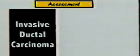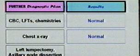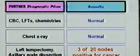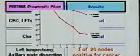Assessment, invasive ductal carcinoma. Diagnostic plan: CBC, liver function tests, chemistries, chest x-ray to see if there's any metastasis, left lumpectomy, axillary node dissection. The chemistries and blood tests are normal, chest x-ray normal, axillary node dissection and lumpectomy. 3 of 20 nodes positive for cancer. What is the significance of nodes positive?